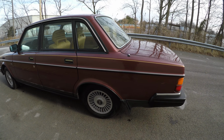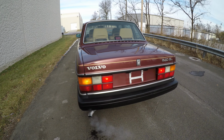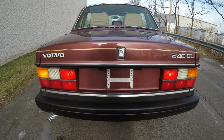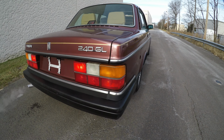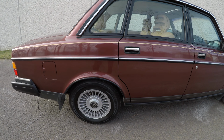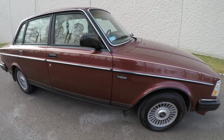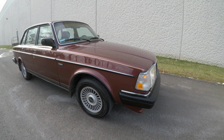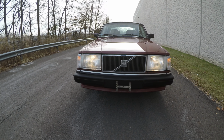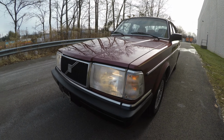As you can see, this vehicle is in really nice condition. The paint looks really nice. This is the rear driver's side turn signal. This is the front driver's side turn signal.